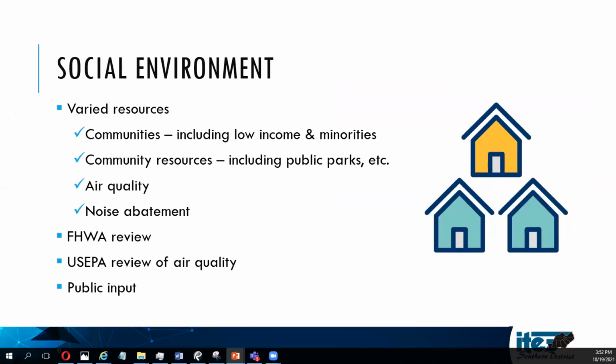When we talk about the social environment, you've got a lot of things to think about. You have to think about your community. How are you impacting that community? Are you doing something to people that you need to mitigate? You have to make sure you're not taking advantage of someone. You've also got to think about your resources, like your parks and other spaces that are used by the general public. And of course, air and noise. You always have to think about that, particularly air in the cities, and noise near freeways. You also have to make sure you handle FHWA correctly, EPA review of air quality, and public input.